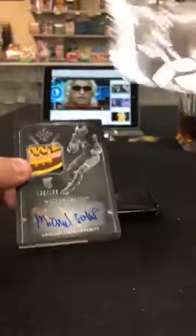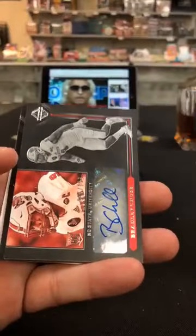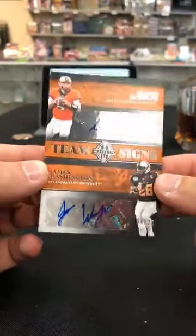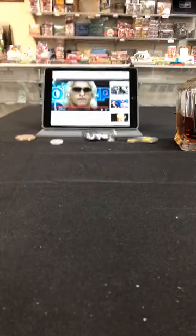Wow. Michael Gallup. Look at that patch. Bradley Chubb again. It's our second one. Kupp. And then a base of Cook. Yeah, we're in group. We already busted 30, Brett. Gordon. Steve Young jersey. It's a cool card. Maurice Hurst. Oh, are you kidding me? Oh no, I'm not kidding. Mason Rudolph, James Washington, dual auto to 25, boys. Boom. Here we go. Robert Dione still on fire.